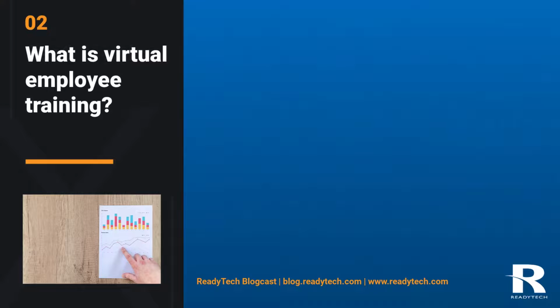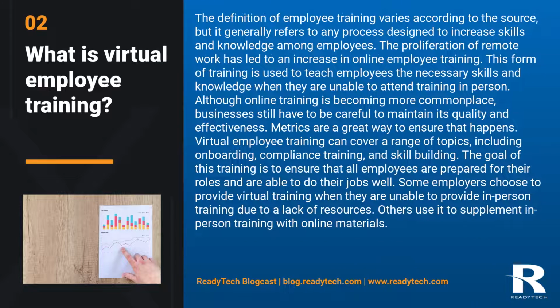What is virtual employee training? The definition of employee training varies according to the source, but it generally refers to any process designed to increase skills and knowledge among employees. The proliferation of remote work has led to an increase in online employee training. This form of training is used to teach employees the necessary skills and knowledge when they are unable to attend training in person. Although online training is becoming more commonplace, businesses still have to be careful to maintain its quality and effectiveness. Metrics are a great way to ensure that happens.